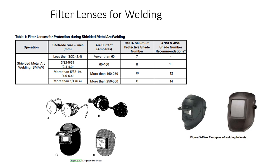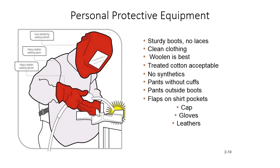Here's an individual that's outfitted and ready to go to weld. Personal protective equipment: sturdy boots, clean clothing, wool is best, treated cotton is acceptable, no synthetics, pants without cuffs. The reason you don't want cuffs on your pants is because something will catch in there and catch them on fire. Pants outside the boot, because if a spark lands on your pants, you don't want it rolling the burning material or liquid metal into the inside of your boot. You want flaps on your shirt pockets, cap, gloves, and leathers.